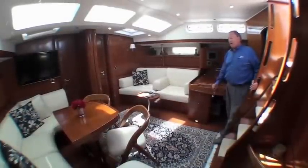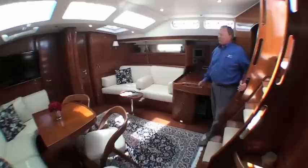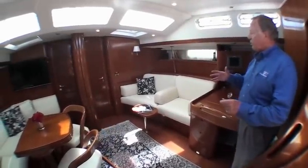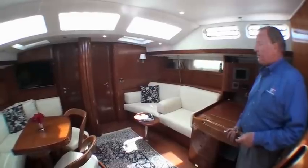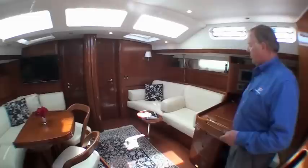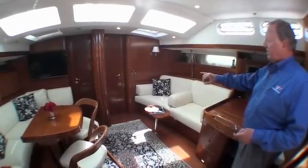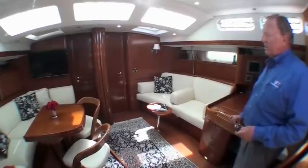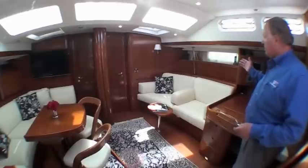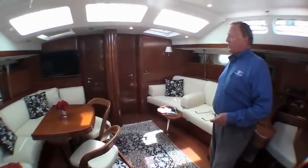Welcome to the main salon in this beautiful Beneteau 57. Notice the finish on the woodwork. It's absolutely beautiful. The woodwork itself includes a lot of curved pieces, more difficult and expensive to build. But the effect is absolutely wonderful. Double stitched leather upholstery. Note the inset leather inlay details. Nice lighting. Lots of lockers, shelf space. The keel stepped mast is beautifully enclosed.